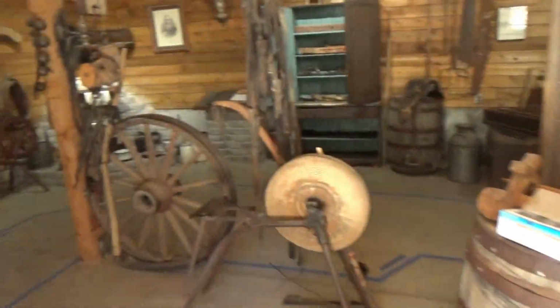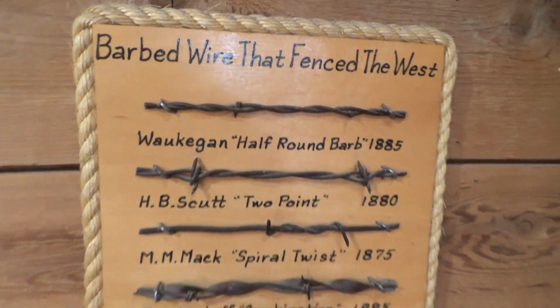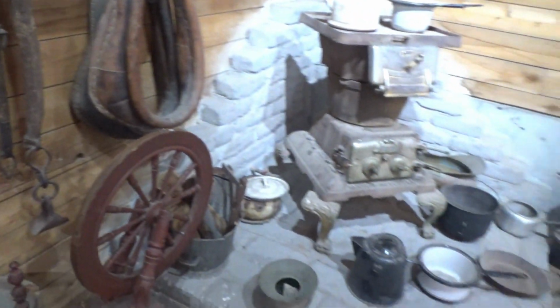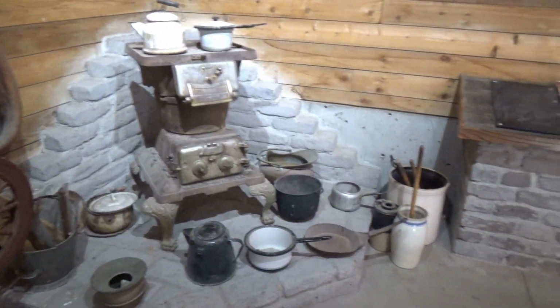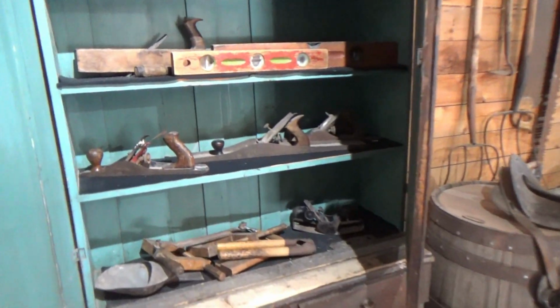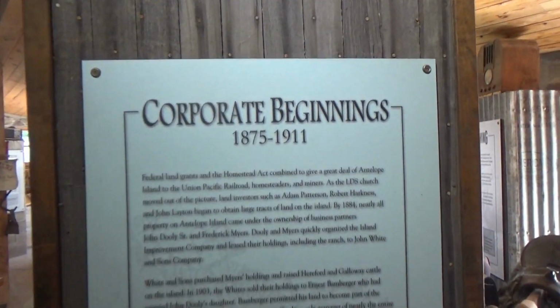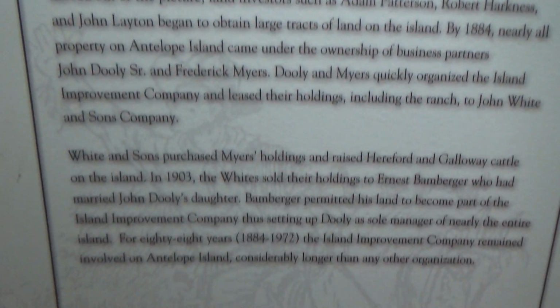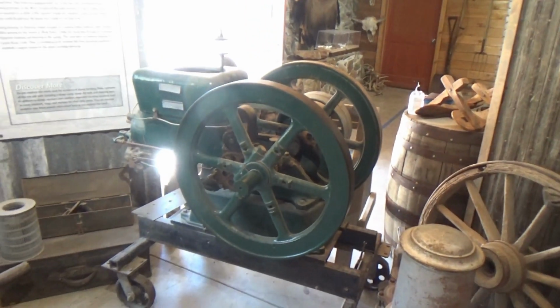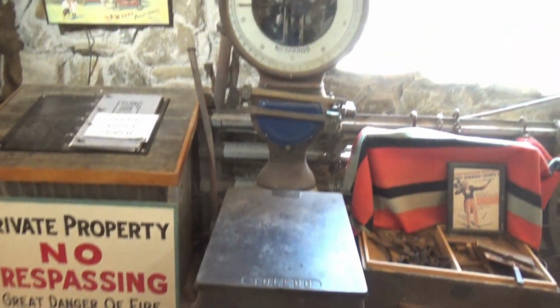Let's see what we got in here. Spinning wheel. Here's some more history about it. There's 6 different barbed wires they used. There's a stove, wood stove I guess, and planes, levels, tools, corporate beginnings, sheep ranching. That might be a generator scale for weighing, I guess, whatever they're selling.